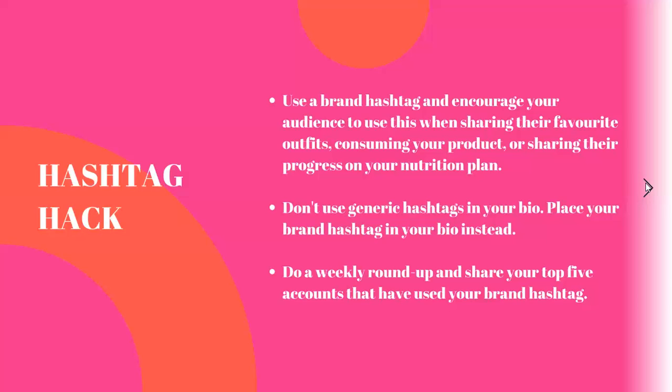If you're not sure whether the hashtag has been used, just go to the search bar, go to the hashtag option, and type it in and see if anybody else is using that. The Ribbons Network, for example, uses a hashtag which you may have heard of. Our network is your network.